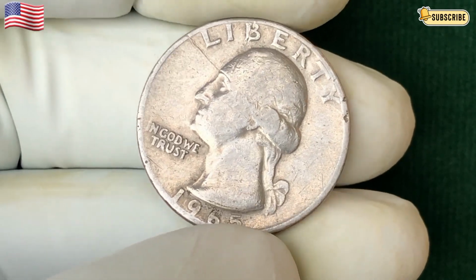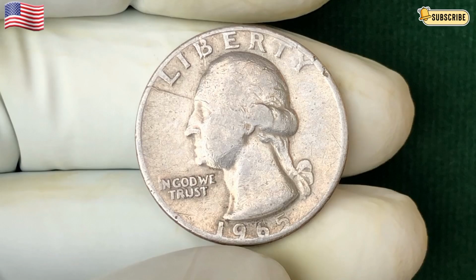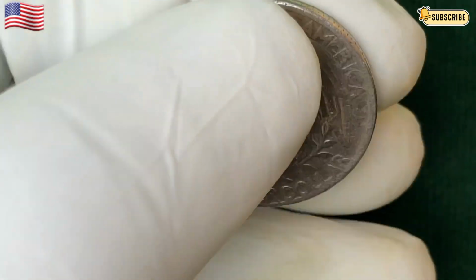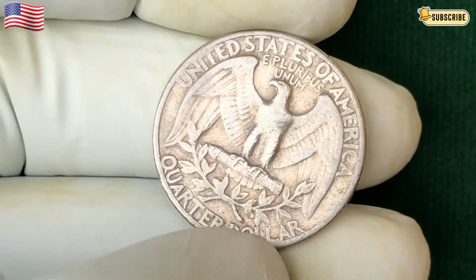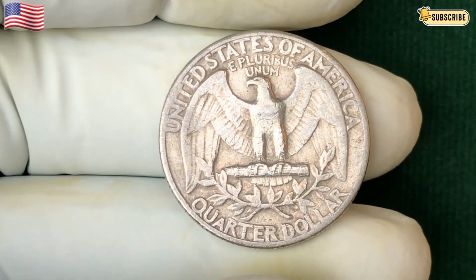So, what should you do with your 1965 quarter if you think it might be valuable? First, take the time to examine it closely. Check for any unusual markings, double die errors, or off-center strikes.